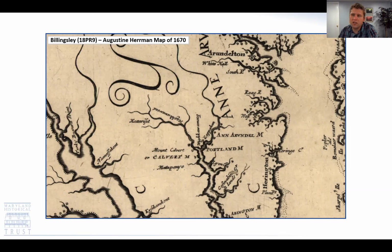And he transported 14 indentured servants into the colony of Maryland in the 1650s. And back then you were usually rewarded for that with land. So in 1662, which was actually after his death, his heirs received 700 acres of land, which was to be called Billingsley Point and was to be situated between the confluence of these two rivers. Indeed, Augustine Herman's 1670 map of the Chesapeake depicts a European-built structure in that location.